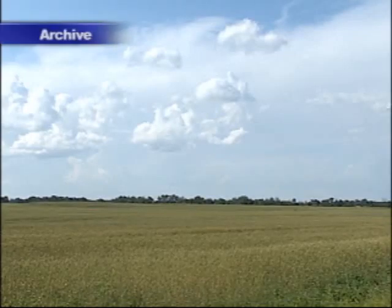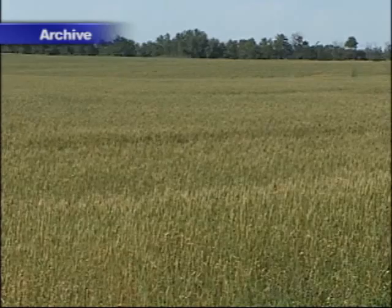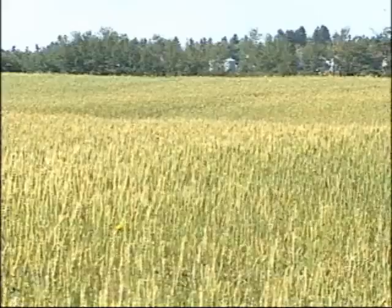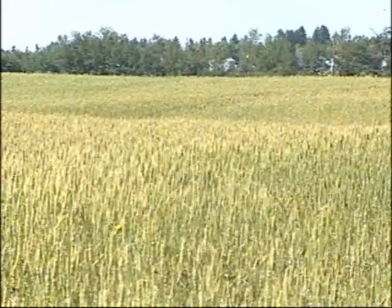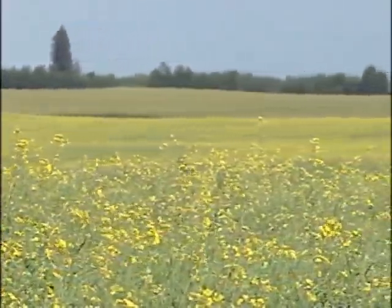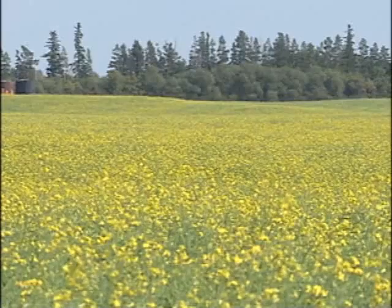Across the prairies, farmers are getting ready for harvest. CWB Representative Vic Shapansky anticipates farmers east of Lloydminster to hit their fields in the next 2 weeks. We'll see some wheat being swathed and a lot of canola will start going down probably this Friday. And west of the border city, some fields are still flowering. There's probably about 15% bloom in some of the crops still.